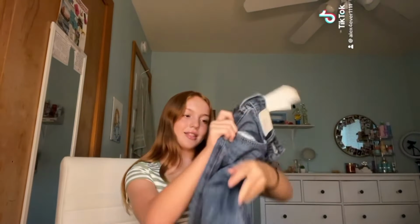I love the neckline, this little scoop. It's so cute. And it's got the little stripes. It's cute. It's basic. I love it. Sadly, the last thing I got from Hollister are some jeans, and they're these little dark wash baggy ones. Let me show you what they look like on.